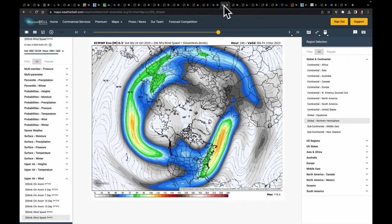And of course, on the end of this, as I told you, the jet stream is expected to extend pretty dramatically and rip on across the open Pacific and eventually target the West again.